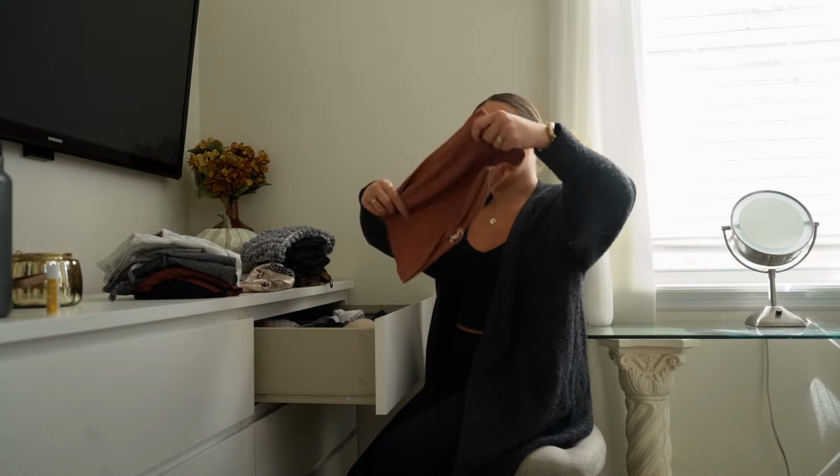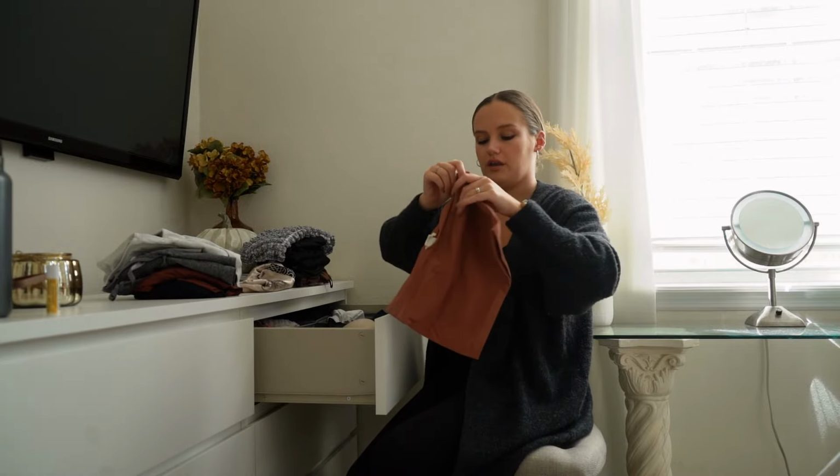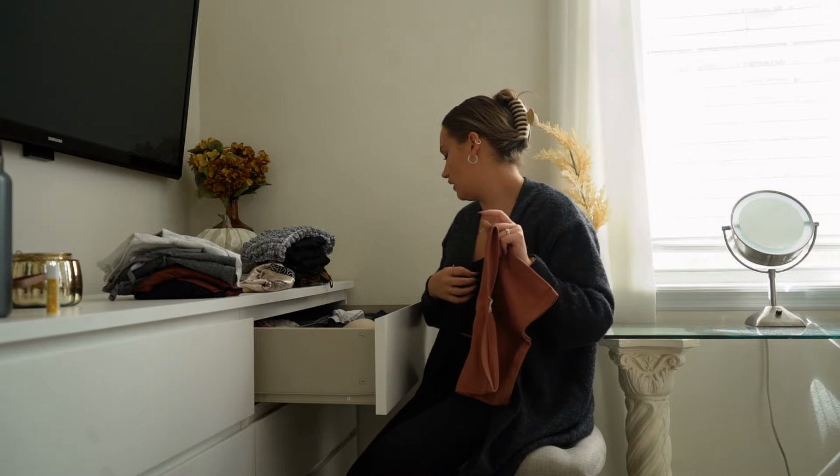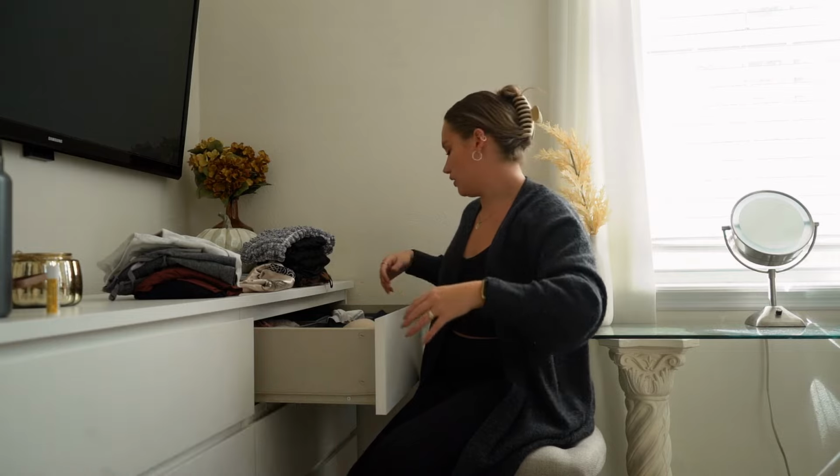Same thing with this plain one. Tube tops are not really a thing as much as they used to be. And I also am not crazy about this color. I have a black and white one, and I feel like that's all I need. So that can probably go.